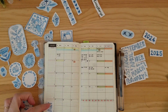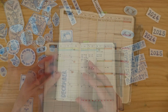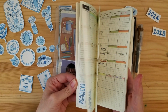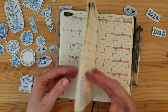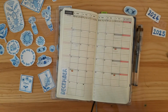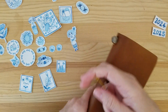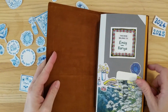That was my lighthouse year, my lighthouse symbol year. I had a lot of lighthouse symbolism. So I thought I'd do the same with these stickers and put them all up the side of my weeks for this year. And as for the other stickers, I am going to just pop a couple in here and then decide a bit later on what I'm going to do with the rest of them.